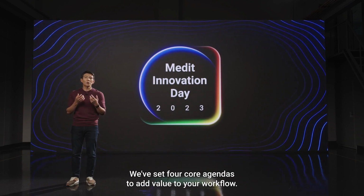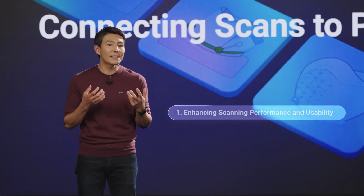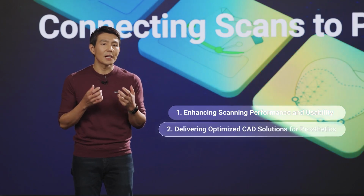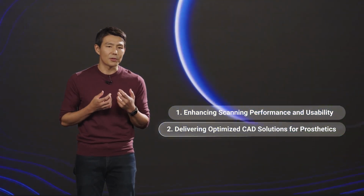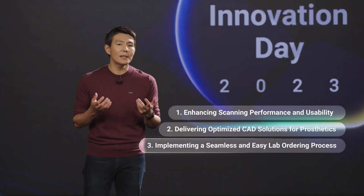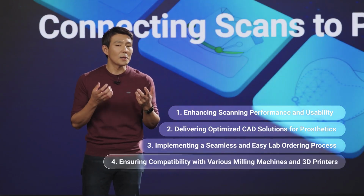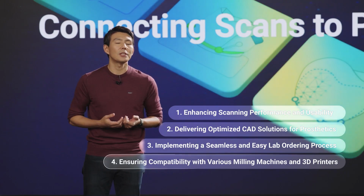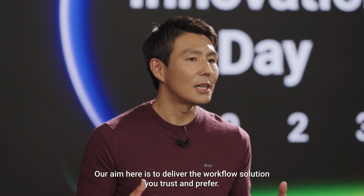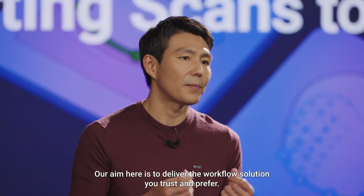We've set four core agendas to add value to your workflow: enhancing scanning performance and usability, delivering optimized CAD solutions for prosthetics, implementing a seamless and easy lab ordering process, and ensuring compatibility with various milling machines and 3D printers. Our aim here is to deliver the workflow solution you trust and prefer.